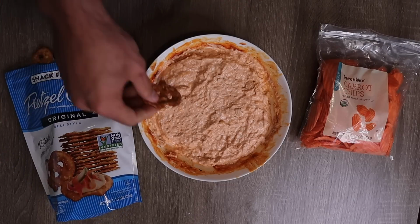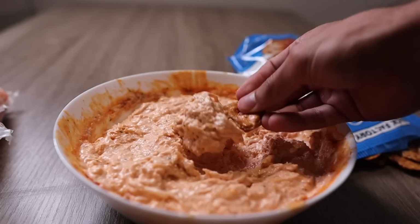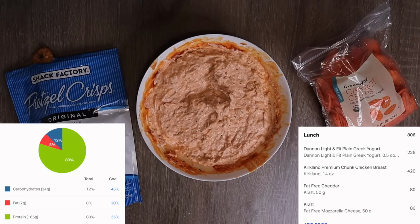And oh, wait for it. Oh, Tasty Vid inspired. Oh yeah. Guys, you have to try this. Plus, this entire thing only has 800 calories for 4 servings and 165 grams of protein. Just insane.